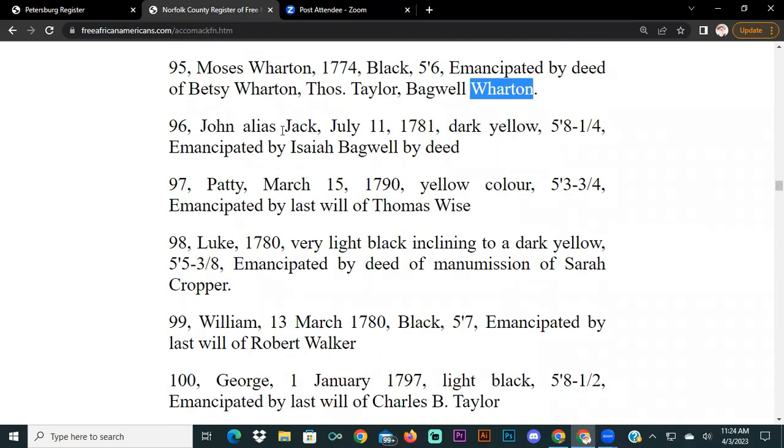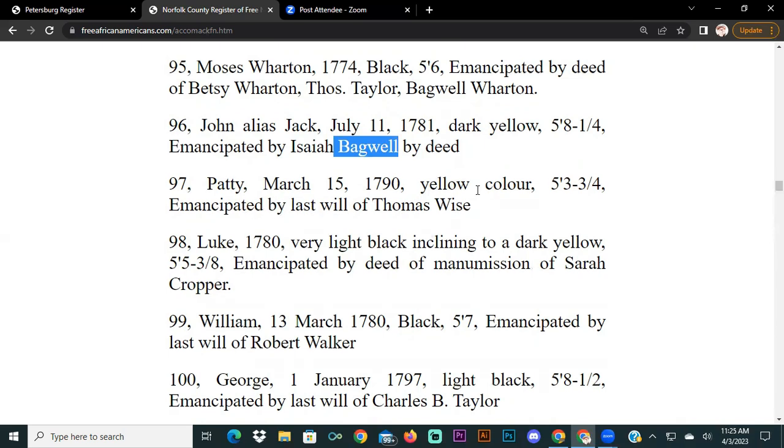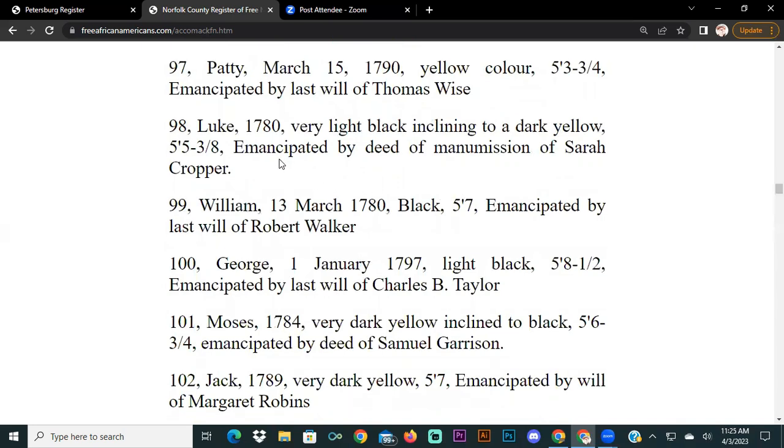Next, we got John alias Jack, born July 11th, 1781, dark yellow, 5'8" and 1/4, emancipated by Isaiah Bagwell by deed. Patty, born March 15th, 1790, yellow color, 5'3" and 3/4, emancipated by the last will, Thomas Weiss. All right. Next, we have Luke, born 1780, very light black, inclining to a dark yellow, 5'5", 3/8, emancipated by deed of manumission by Sarah Cropper.